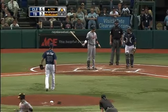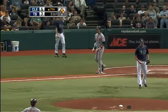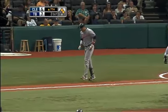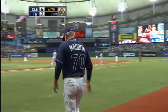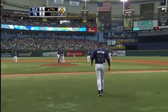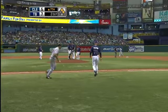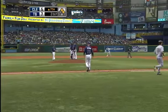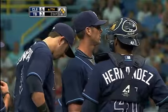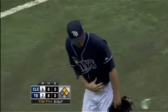And it's low for ball 4. So that'll put 2 men on with 2 men out. Choo, the left-handed hitter, is due, and Joe Maddon comes out. And I'm not sure. I think Balfour thinks that last pitch might have been good. So a pitching change coming. We'll be right back in a moment.